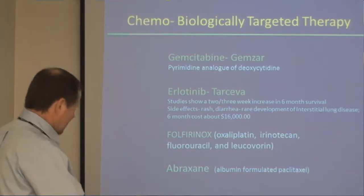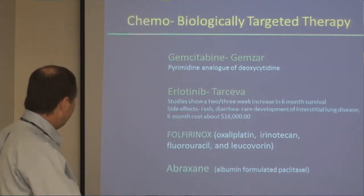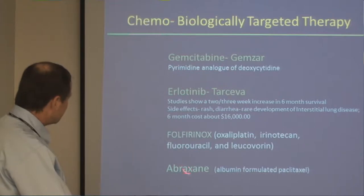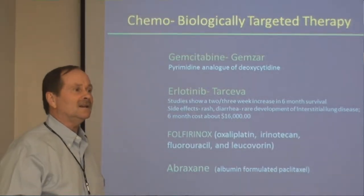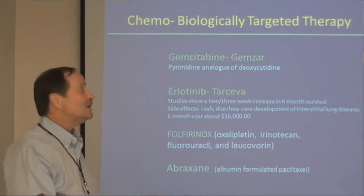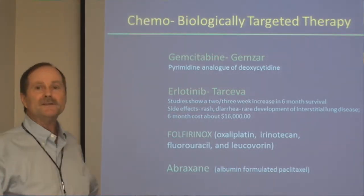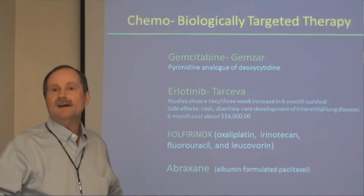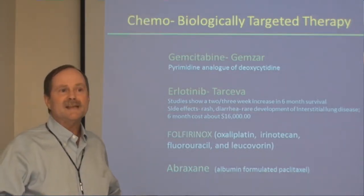But now I've seen some studies where they're combining gemcitabine and Abraxane. The early studies suggest that these patients will survive about 11 months, some studies a little bit longer. So there seems to be some advantage. But the bottom line is all these patients that are treated with these regimens eventually have progressive disease.